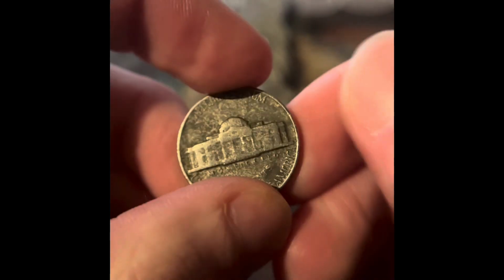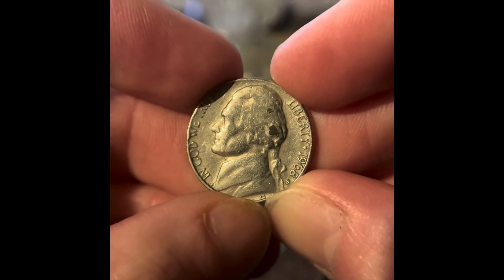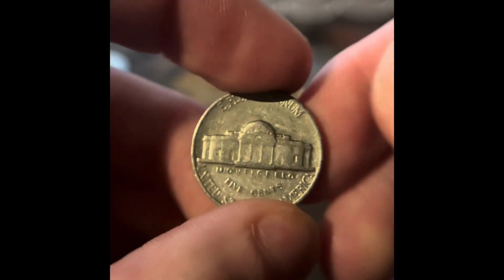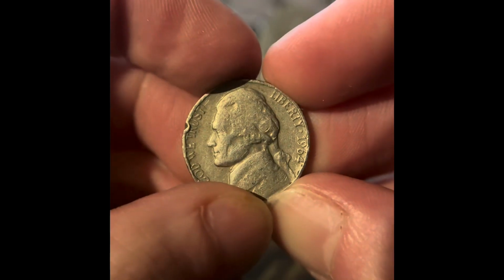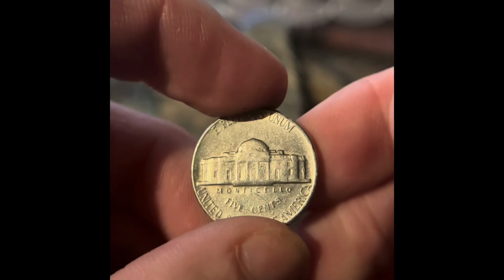We got 1964 Philadelphia. We got 1963 Denver. We got 1968 San Francisco. We got 1964 Philadelphia. We got 1964 Philadelphia. We got 1969 Denver.